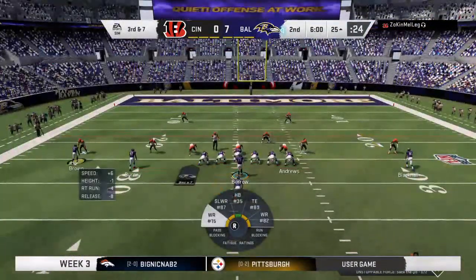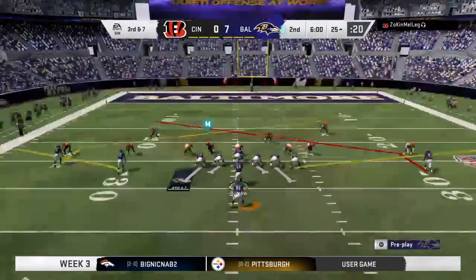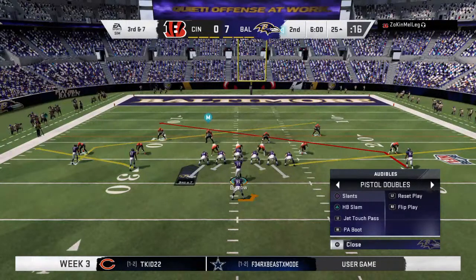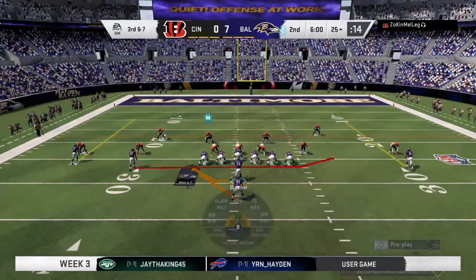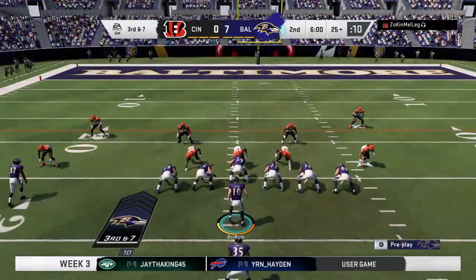Set. 15 line. 25. Check 25. Rush in. Alert flare. Check.